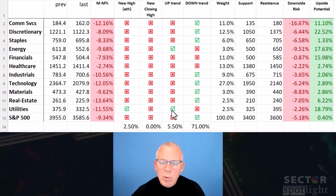That is also one of the two sectors that is still in an uptrend on the monthly chart. So utilities and energy are the only two sectors that, when you just look at higher highs, higher lows as the definition of an uptrend, are ticking those boxes. And that means that there are a ton of sectors in downtrends. Communication services, discretionary, staples are in a downtrend. And you see industrials, tech, materials, real estate, and also the S&P in a downtrend. And healthcare and financials are moving sideways. They haven't started a new series of either higher highs, higher lows, or lower lows, lower highs.